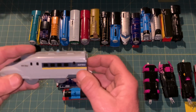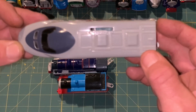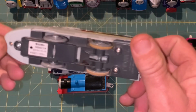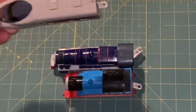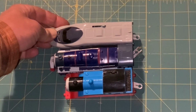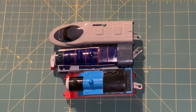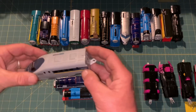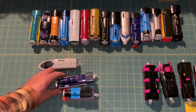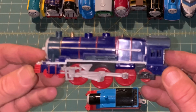This is the Rail Star. Thing's ginormous. Of all the ones I have like this, this is by far the longest engine. Look at that. It's huge. So this is actually the longest engine. And for a Thomas, obviously, it'd have to be Hit Toys Hank.